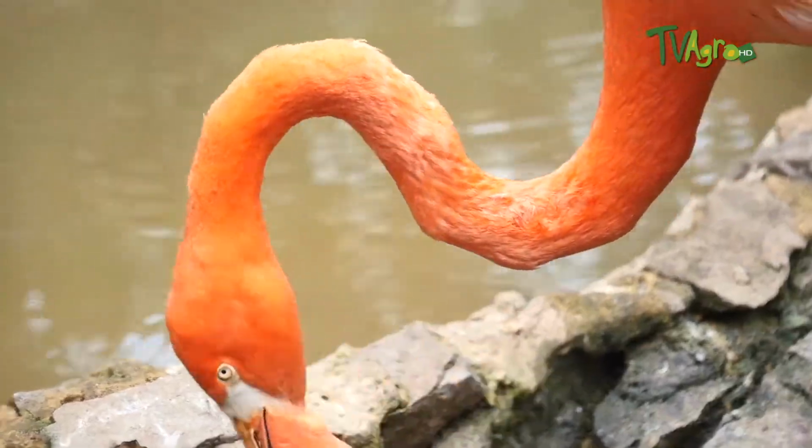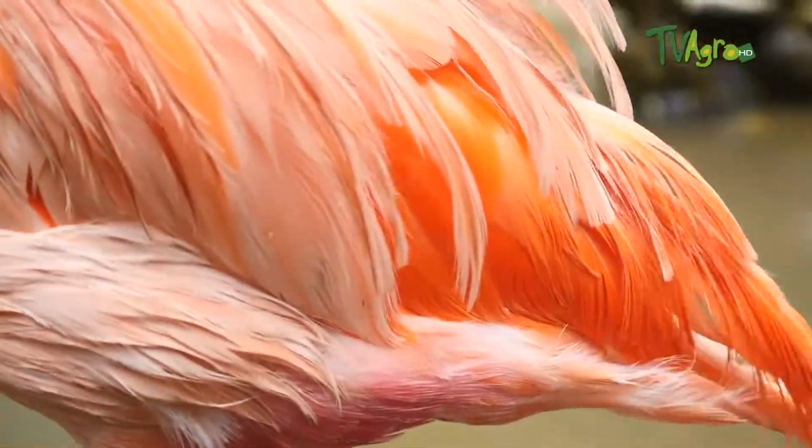These animals are unfortunately victims of illegal trafficking. They are very popular in the pet trade, because they have a very nice coloration and also because of the particularity of the beak. They are not very aggressive, so obviously they are not going to generate a very serious damage in the people who have them at home. This is obviously not allowed, this is illegal.